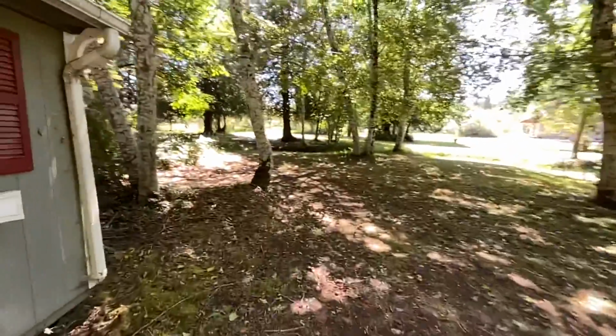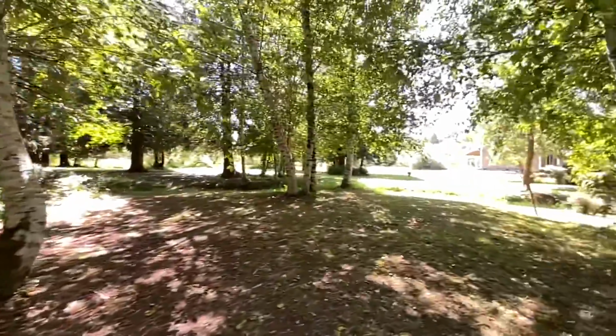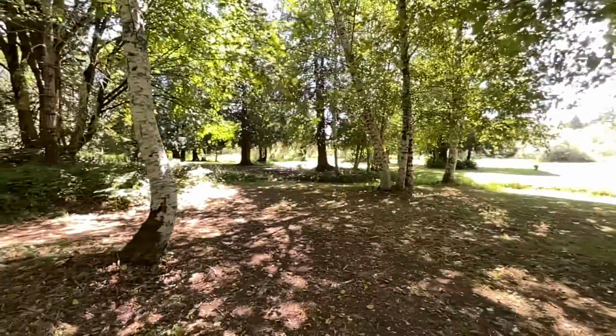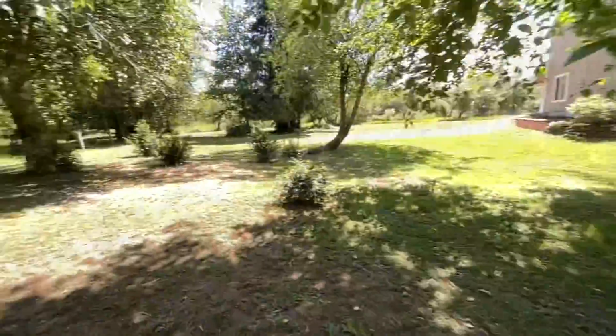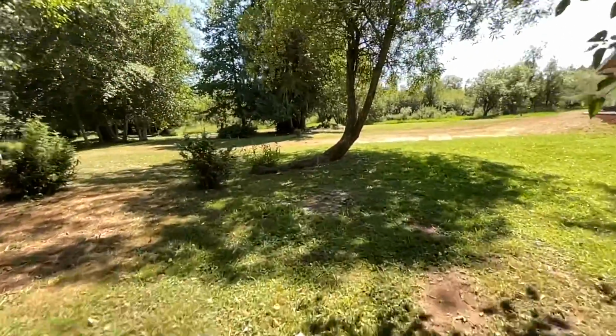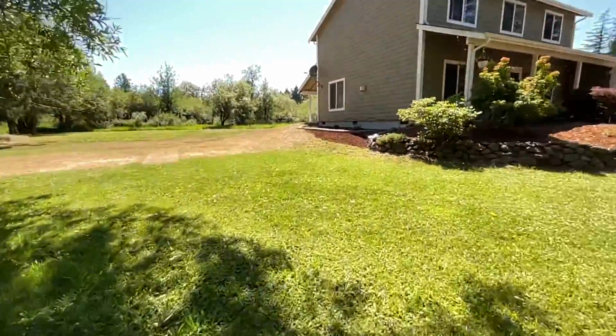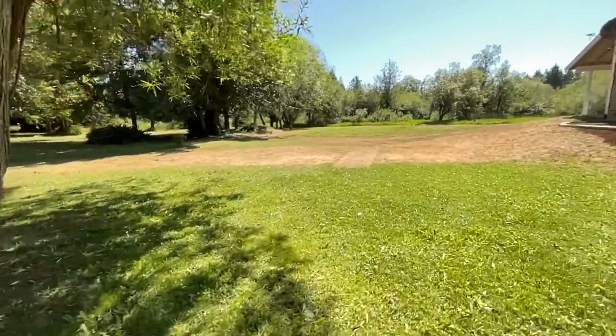So, just gorgeous. I'm wondering even if you would want to have horses out here, you could. So it's nice and flat. All right, let's walk around the other side of the house. This is definitely riding lawnmower territory. Maybe even a little mini tractor.